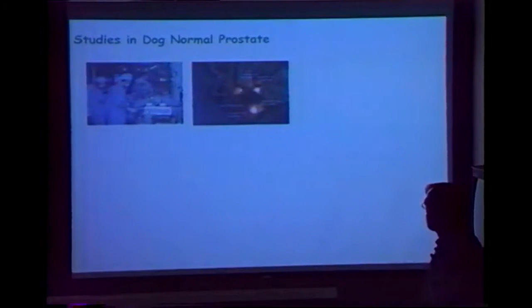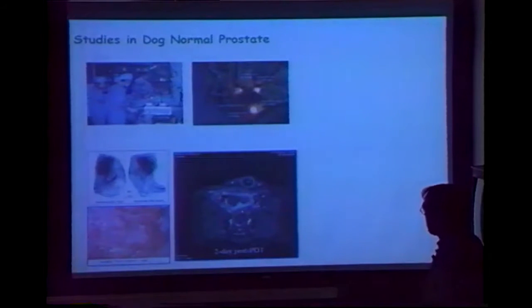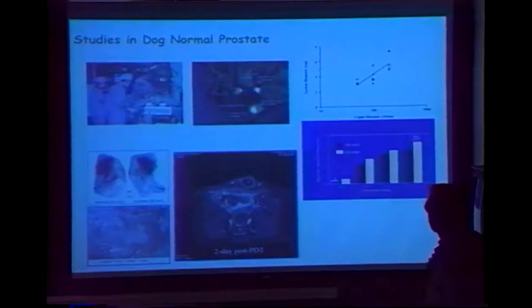Together with Denver, we did a whole series of studies in dogs at surgery. This shows MRI scans of the dog prostate where one optical fiber was put here, another here, and you see this large area of damage caused. In the histopathology, you see that with this drug, because it has such a long wavelength, we were able to make quite large lesions, even with single fibers. We did a series of response curves. This is the size of those lesions versus the light dose and versus the drug dose. You'll notice that you can get up to 3 or 4 centimeter diameter lesions from a single fiber, which is much larger than with most other photosensitizers. So it's a very interesting drug.